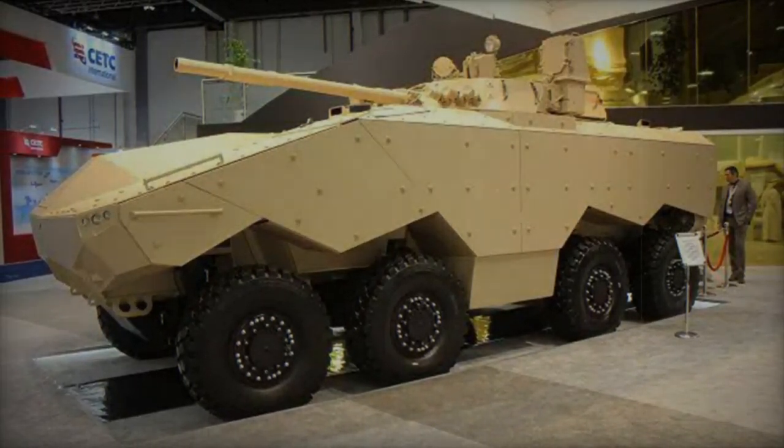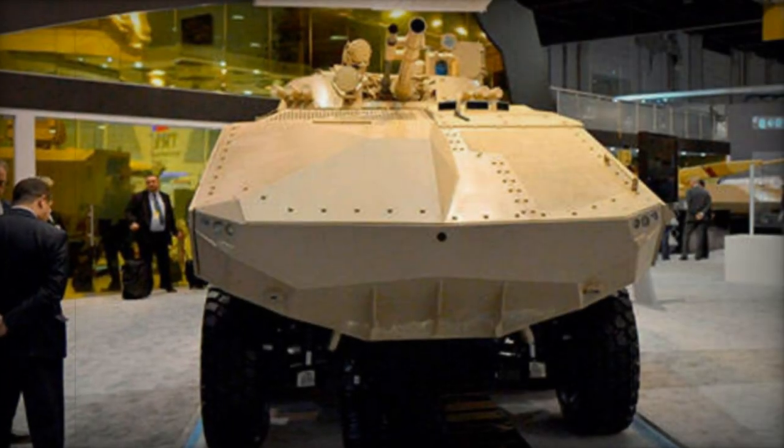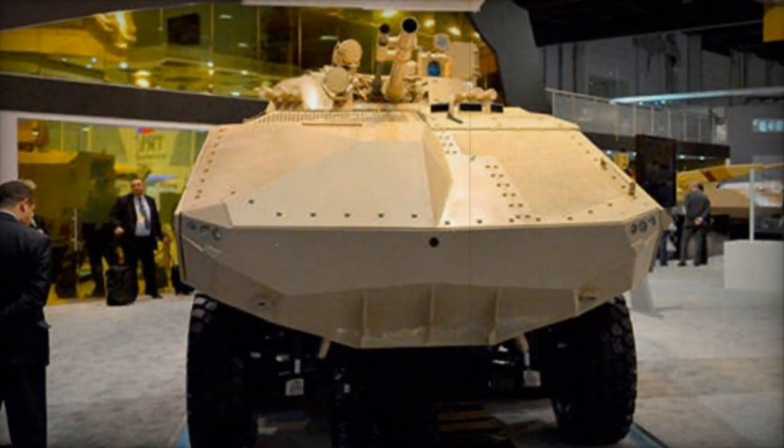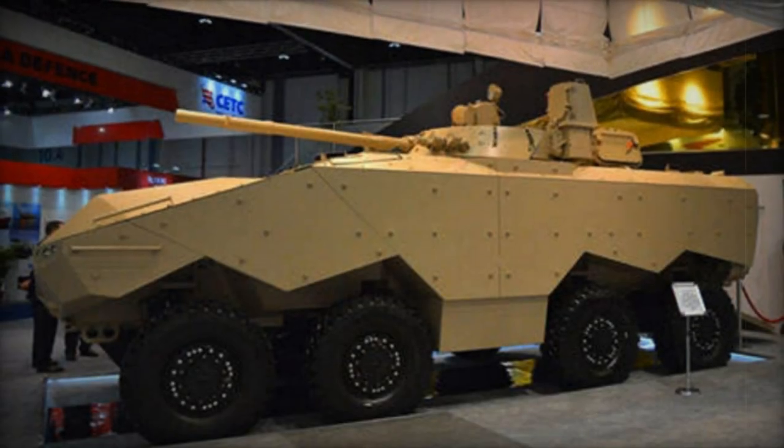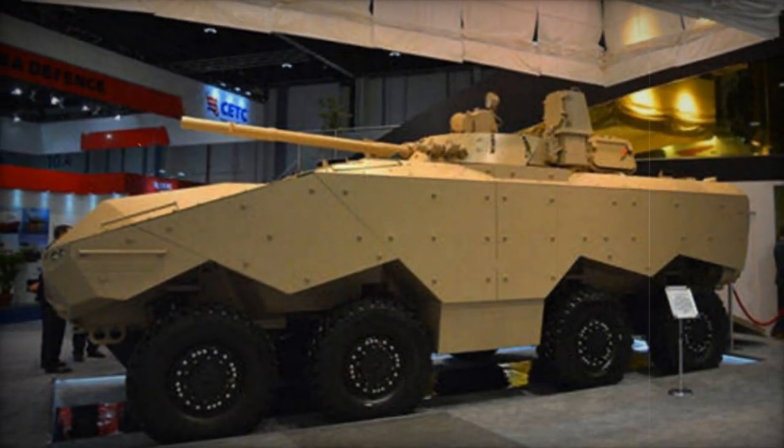Powering the Enigma is a Caterpillar turbocharged diesel engine generating 710 horsepower, situated at the front of the vehicle. Capable of reaching a top speed of 130 km per hour on hard surface roads, the Enigma features all-wheel steering for enhanced maneuverability.